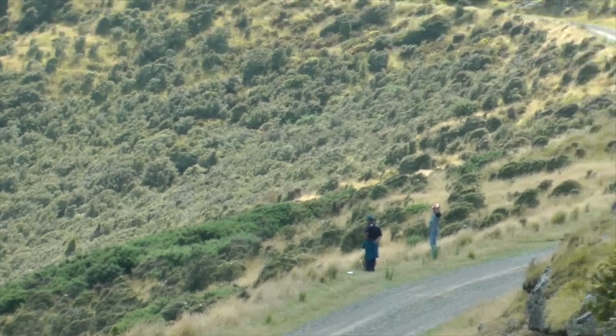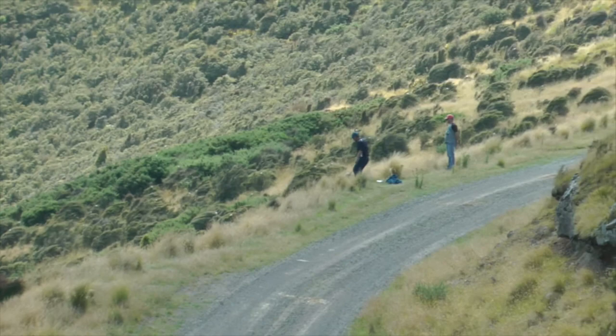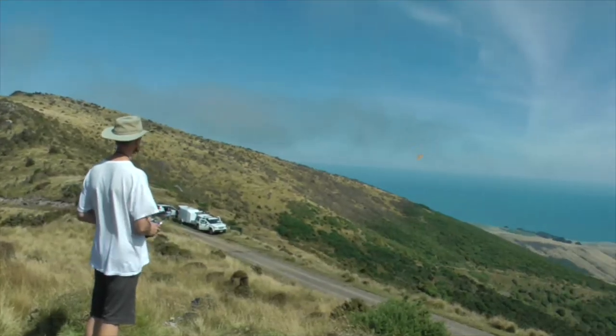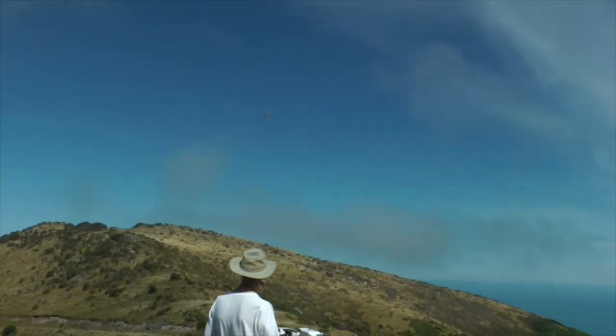So this is not looking good. The D60 that was flying has gone in. It looks more like a funeral procession than a search party. Meanwhile, Pete's just keeping out of the area by de-essing on the other side.